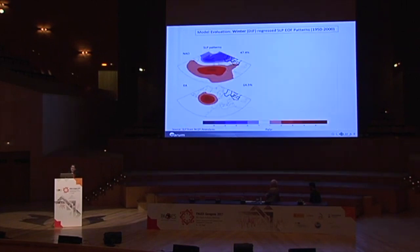The next thing that we tried to understand was how the actual teleconnections occur in this region. So we took the atmospheric sea level pressure, and what you see over here is our reanalysis sea level pressure patterns. So the major mode is captured at 47.4% of variance by NAO, which is, again, a very typical dipole feature captured by the model, and the Caspian Sea basin is outlined in black. And for the Eastern Atlantic, we have 14.5% of the variance captured by the model with the center in the eastern Atlantic region, which is the way it should be.